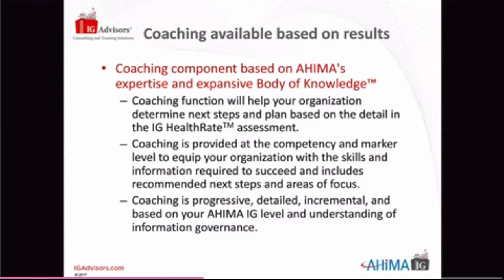Because, again, our goal at AHIMA and one of our strategic missions at AHIMA is to advance information governance in healthcare, we have built this free system with coaching. What that does is, for each of the markers, it provides you your next steps. It provides resources, whether it's on a government webpage like the Office for Civil Rights, or if it's in AHIMA's body of knowledge. We link to all types of different information to help you move along in that specific marker and in that competency to help you succeed as you create that roadmap and try to figure out what to do next.